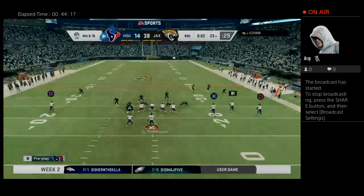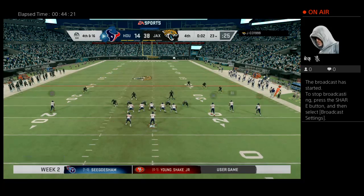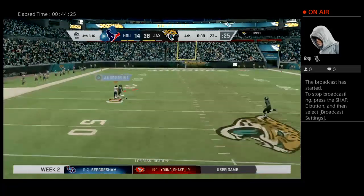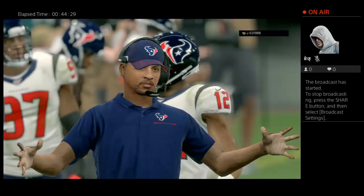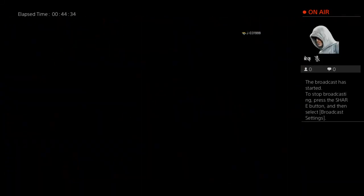And how about this? 4th and long, and they're going to go for it. One last shot for Roethlisberger. He's going to let it fly. And that is going to be pulled in one-handed. Wow. Charles, we saw a lot of points.